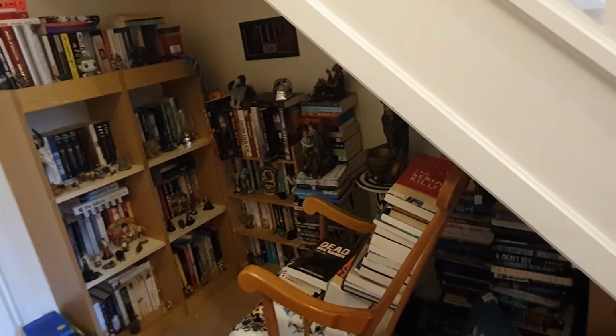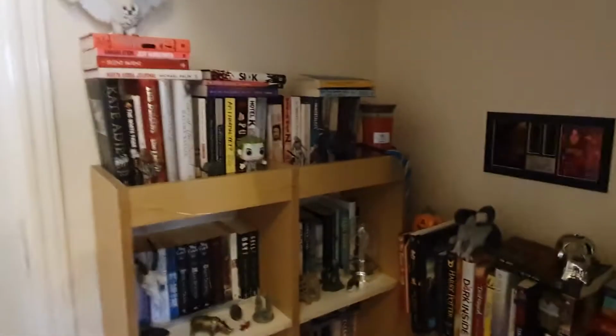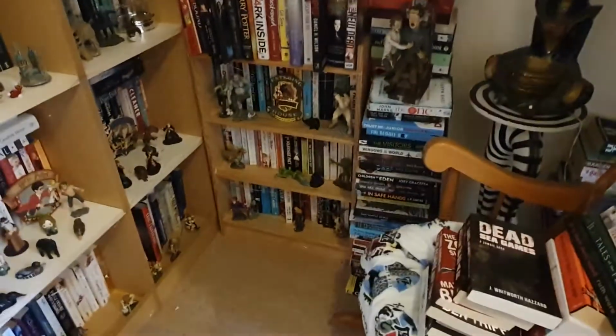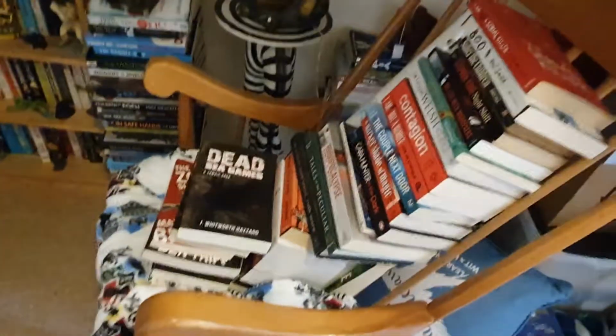Okay, so this is my reading / book storage space. You can see it's under my stairs, so it's not a massive space, and I've got shelves there, not very big, granted. Then I've got 2 stacks of books there. I can't sit on my chair anymore because I've got a stack of books there, and then I've got 3 stacks of books down there.